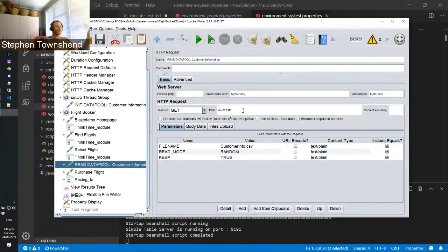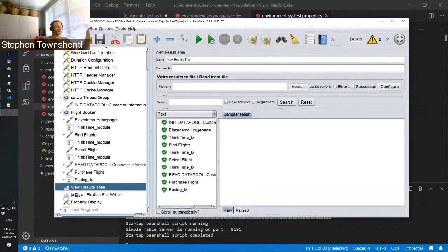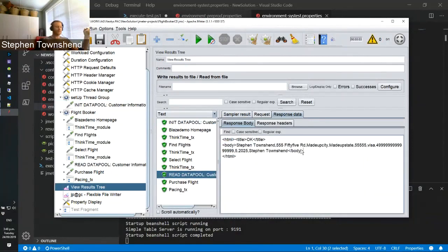And further down, I say, please read a row of data from that file, and from this file here, read a random record and keep the data, don't consume it. And there are a bunch of options there. So when I played it back, when I initialized, it said, yep, I read one record into memory. And when I made the read request, it gave me a row of data.